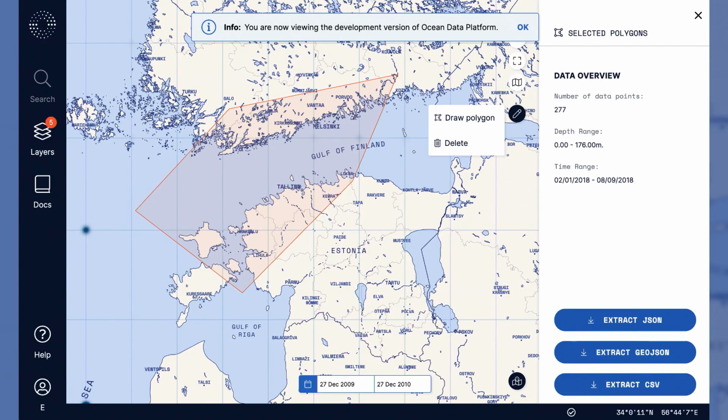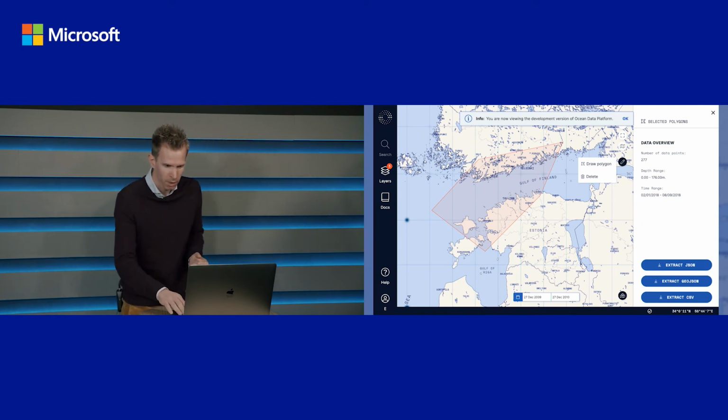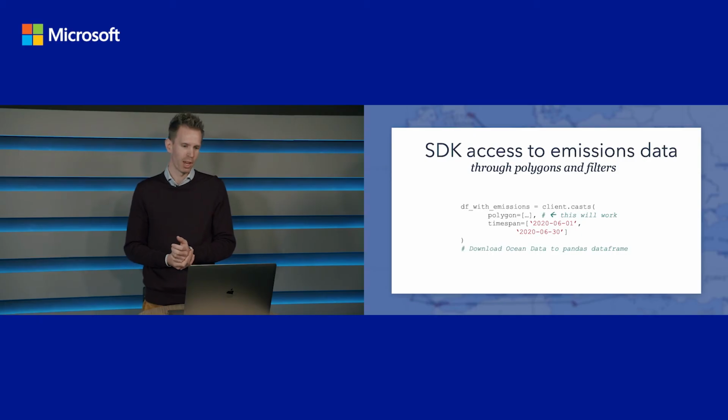This is the dev version of the Ocean Data Platform. And this is a use case for our emission service, where industry, academia, and the general audience can view, inspect, and download data, such as by drawing a polygon on the map for a geographical area, like this one I drew here in the Gulf of Finland in the Baltic Sea. The data can also be accessed by software developers' kit, perhaps the preferred method for many of the audience here at Microsoft Build.